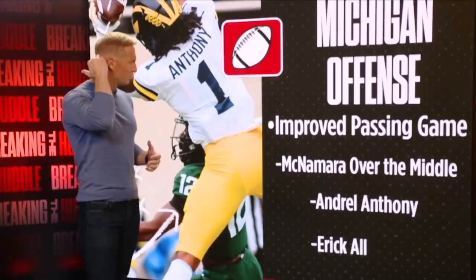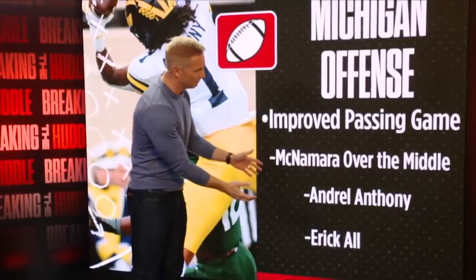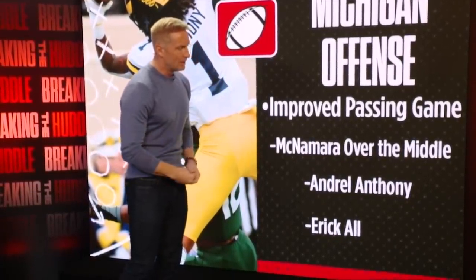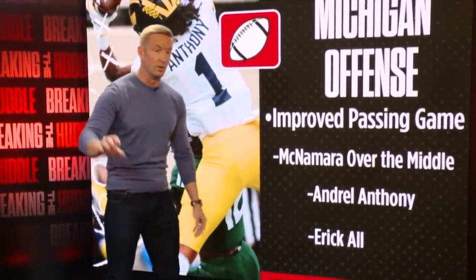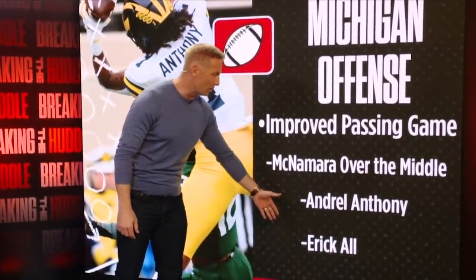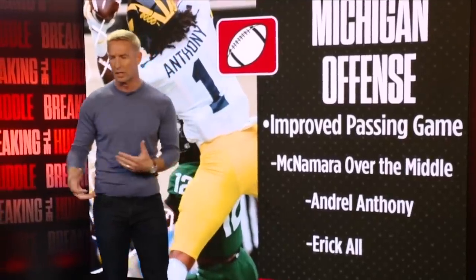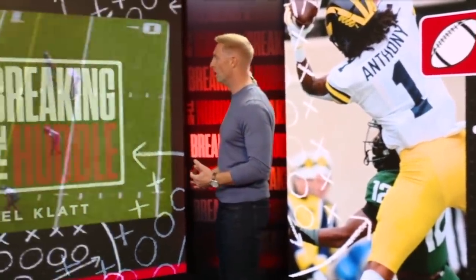That's certainly what the case was against Michigan State. And then he's been able to develop a couple of threats on the outside. This isn't even including Donovan Edwards, who went off last week in their ball game against Maryland. But Andrel Thomas and Erick All are 2 guys that have developed and become targets on the outside. Let's take a look at how that has manifested for Michigan.